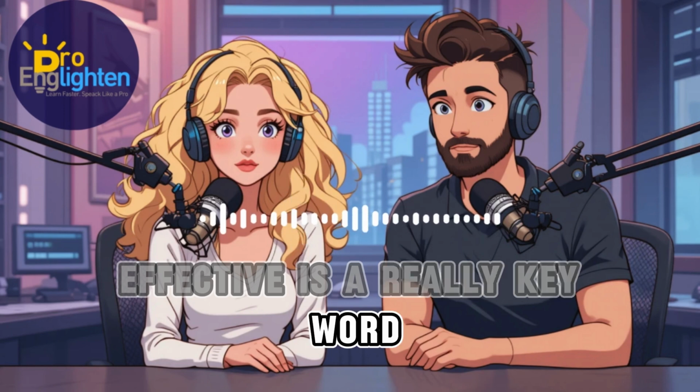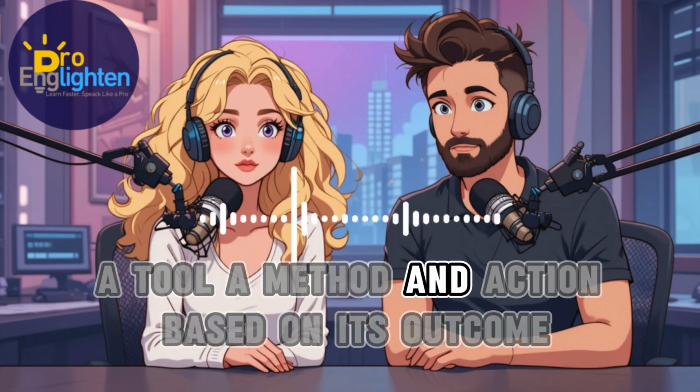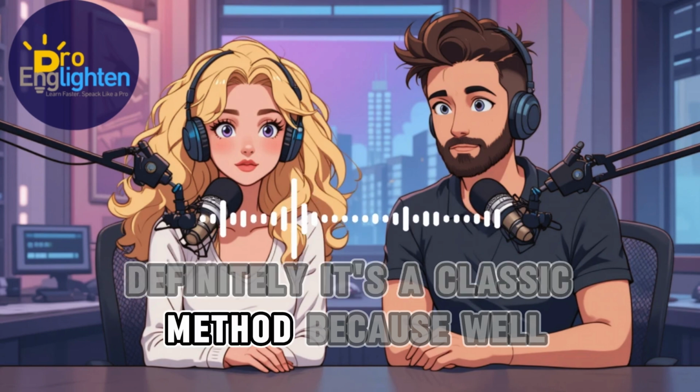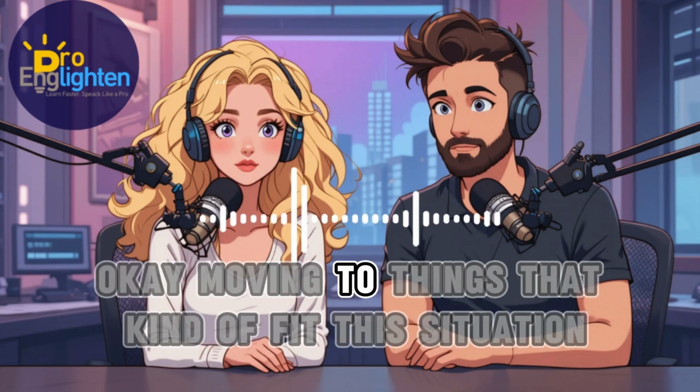Effective is a really key word when you're evaluating how well something works, a tool, a method, an action, based on its outcome. Using flashcards can be a very effective way to memorize new words. Definitely. It's a classic method because, well, it's effective. It produces results for many people. Okay, moving to things that kind of fit this situation.